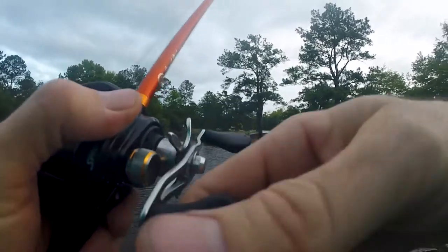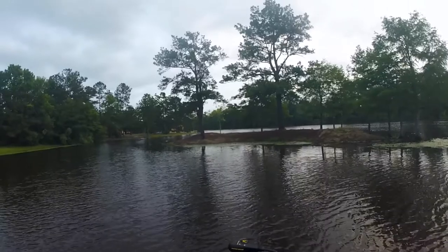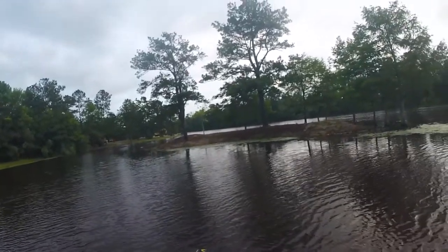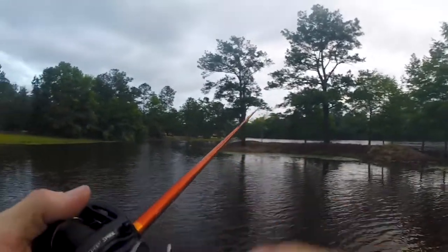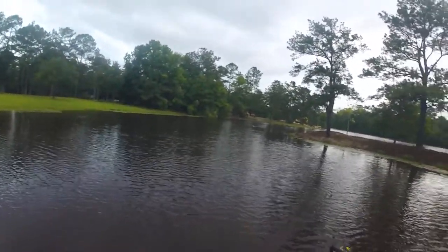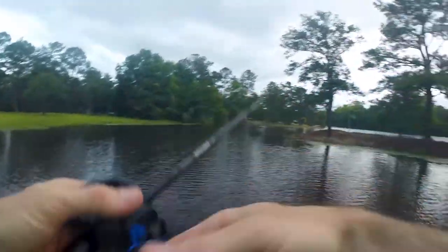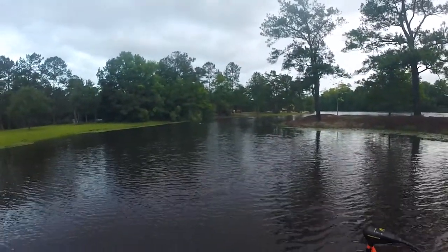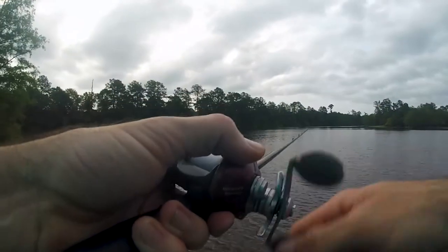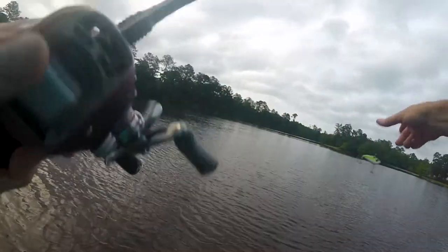We may have to go right up north because those fish are used to the water being stained. These fish down here are used to it being crystal clear. It's always pristine down here. Beautiful water. Right now it's not. And these fish don't like it. Right, we're gonna come back to this point later. I'm gonna throw a shaky head on it.